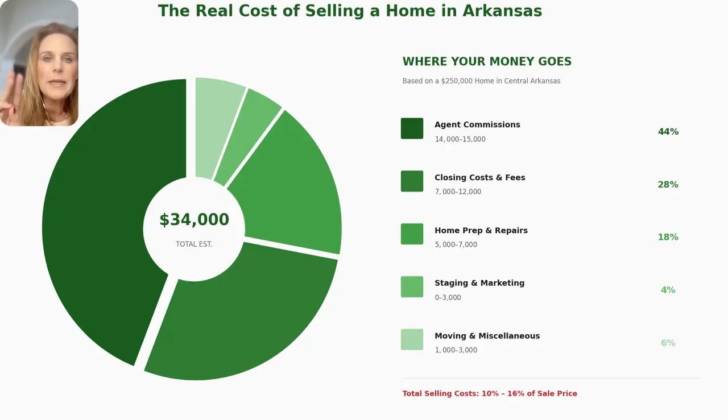Number three is home preparation and repairs, what you spend to get your home market ready. Number four, staging and marketing, how your home gets presented to buyers. Number five, moving and miscellaneous costs, the stuff people forget to budget for. I'm going to go through each one, give you the actual dollar amounts for Arkansas, and share some insider tips for keeping those numbers as low as absolutely possible. Sound good? Let's start with the biggest one.